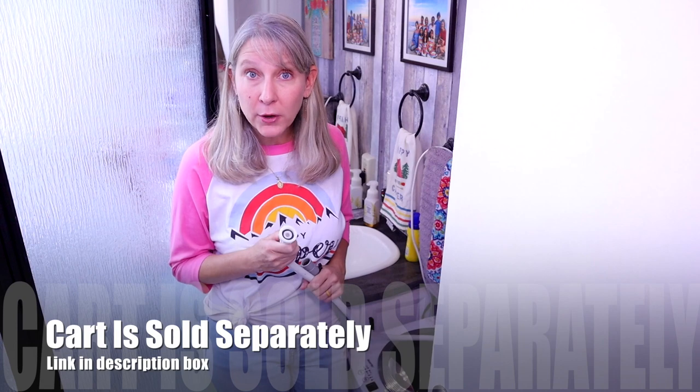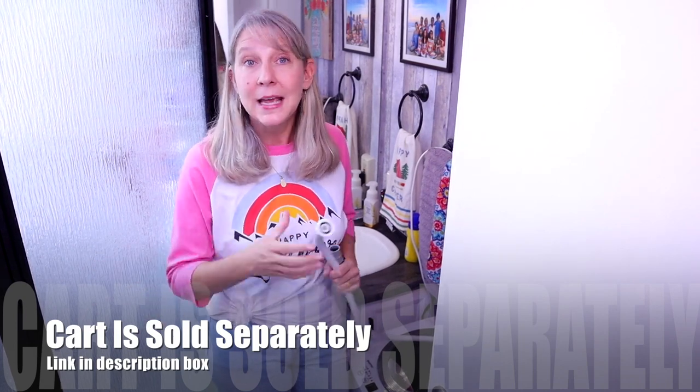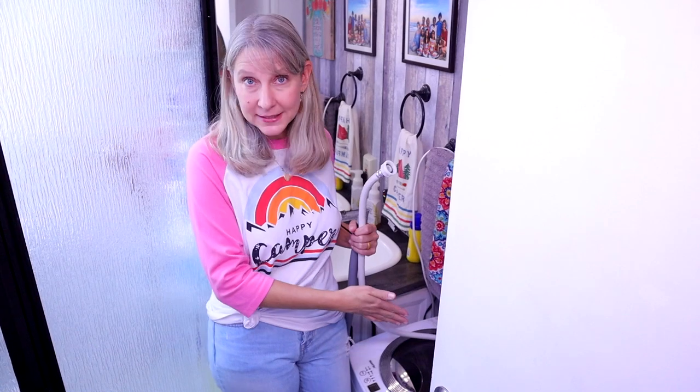But if those two places do not have the right storage for you and it's cumbersome and in your way, it does come with a cart. The people that we bought it from had it in their toy hauler, and they were able to move it into different spaces in and out of their bathroom. So if you don't have space for it to stay, ours stays here all the time. We use it every single day. So for us, we kept it here. But if you can't do that, know that you can move it easily on this cart anywhere within your rig or your apartment or home. And that is a really great thing that you can know about that.